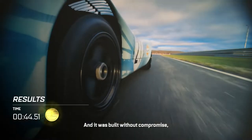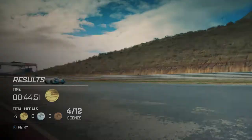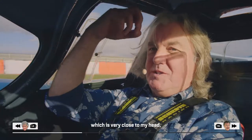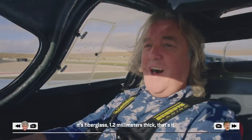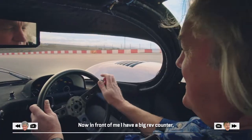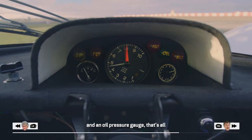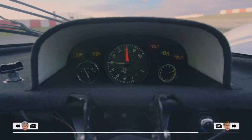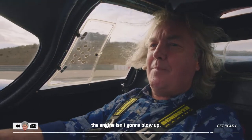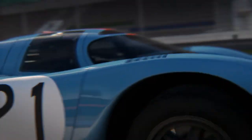Oh, yes. Built without compromise using the absolute bare minimum of materials. So, for example, this bodywork, which is very close to my head, is fiberglass, 1.2 millimeters thick. That's it. In front of me, I have a big rev counter, an oil temperature gauge, and an oil pressure gauge. That's all the information you get. If those are reading correctly, that means the engine isn't going to blow up. And that means you can pin it!